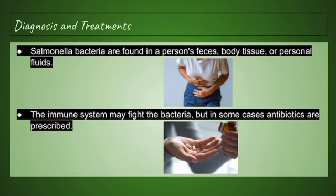Diagnosis and treatment. Salmonella bacteria are found in people's feces, body tissues, and bodily fluids. So we never know when we're going to get salmonella. The only way that we could prevent it is to be safe and know that everything that we use is clean, especially when we wash our faces or when we go to the bathroom. And the only treatment that we could do to get better from salmonella is taking antibiotics.